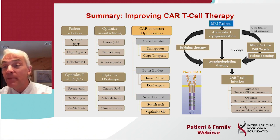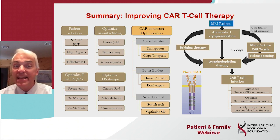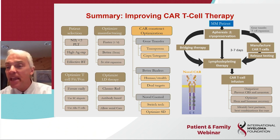And then lastly, I'm going to say these are all the areas on CAR T-cell therapy that are being manipulated and investigated to make it better. Better patient selection, optimizing manufacturing, optimizing lymphodepletion chemotherapy, making the CAR T-cell gene better, preparing the patient, selecting a better population of patients, making better therapies for CRS and for neurotoxicity. There is so much that we can innovate with CAR T-cell therapy.